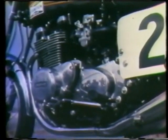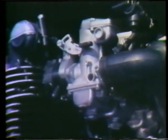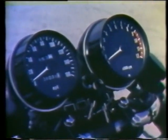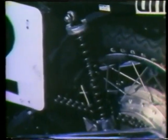2 of the Zs will be used to challenge the world 24-hour speed and endurance record. They're as close to showroom stock as speedway conditions allow. The standard 903 cubic centimeter double overhead cam 4-stroke 4-cylinder engine, carburetors, frame, mufflers, PCV valve, air cleaners, ignition, lighting equipment, brakes, instruments, all stock. The only modifications are for comfort and safety during the 24 straight hours of riding. Heavy-duty shock absorbers to withstand centrifugal force during banking, low-slung handlebars, and racing tires to handle the grueling heat.